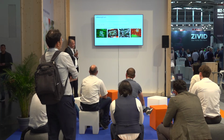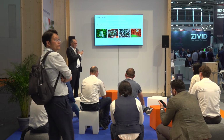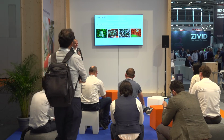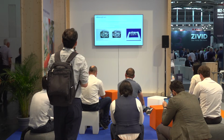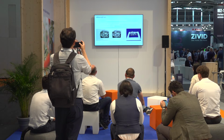Of course, what we don't have in the simulation will not be trained. That is also clear. But the question is, is it really so much that is missing for a classical machine tending or bin picking application? Here you can see a small example of how this actually looks. To the left, we have simulated images based on the simulation.